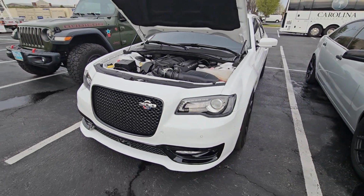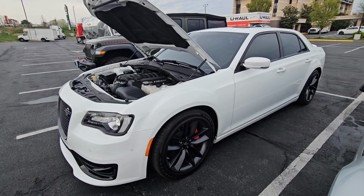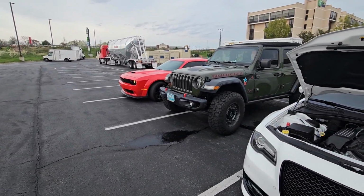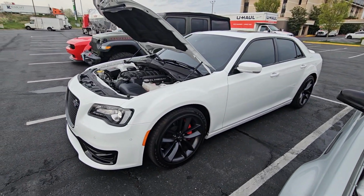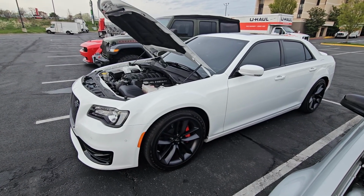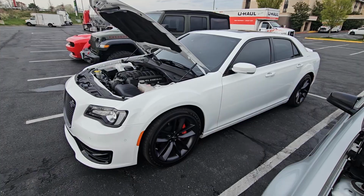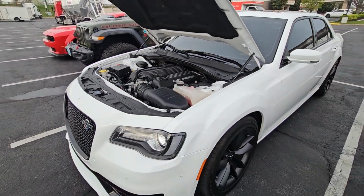Now check out this Chrysler 300. Look at that. So anyway, what I was saying was, look at this Chrysler 300 here. I love it in white, and I think I was talking to the owner. He said it wasn't even clean, but it still looks impeccable to me. It still looks really, really pristine in white. Look at the red brake calipers too. Again, a really stunning looking car. Those calipers make a big difference in how the car looks, and it's got the 6.4-liter Hemi engine in it. So this is a pretty potent car here.